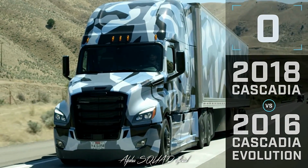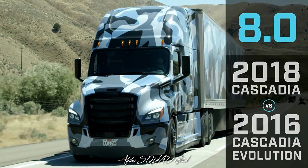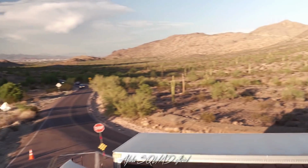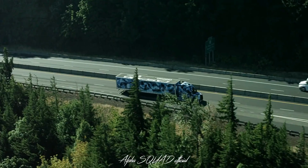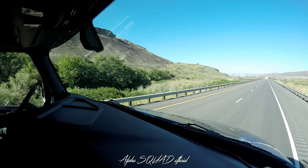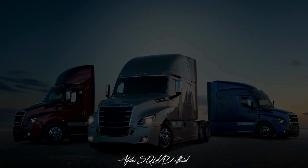The results? The new 2018 Cascadia consumed 8% less fuel than the 2016 Cascadia Evolution. The all-new Cascadia, designed for ultimate efficiency, tested for ultimate efficiency, and validated for ultimate efficiency. That's trucking down to a science.